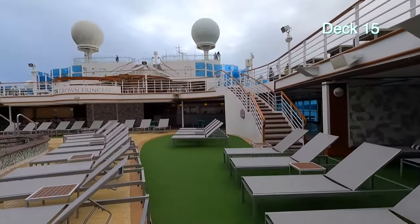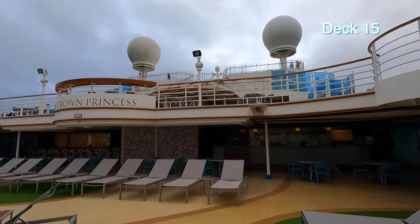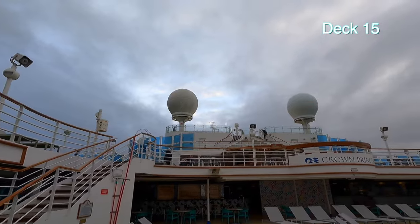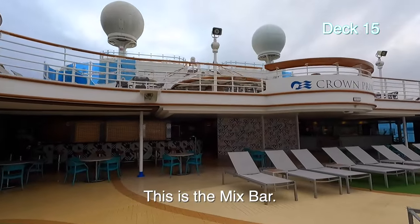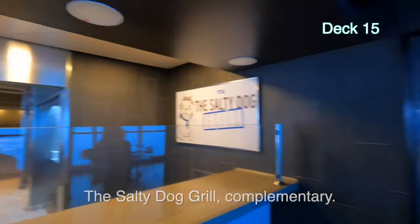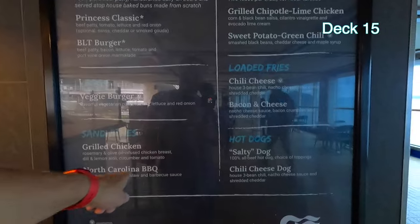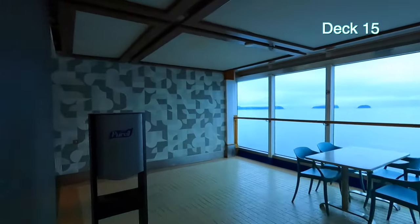Still going forward. So that's the mix bar, and that's the salty dog. Complimentary, not complimentary. Up there is a smoking area on deck 16. And then there's some decks up higher. We're gonna go in here though. But I'm gonna cross back over. There's hamburgers and hot dogs and chicken sandwich, fries, all complimentary. North Carolina barbecue pulled pork. So we're gonna go inside here.